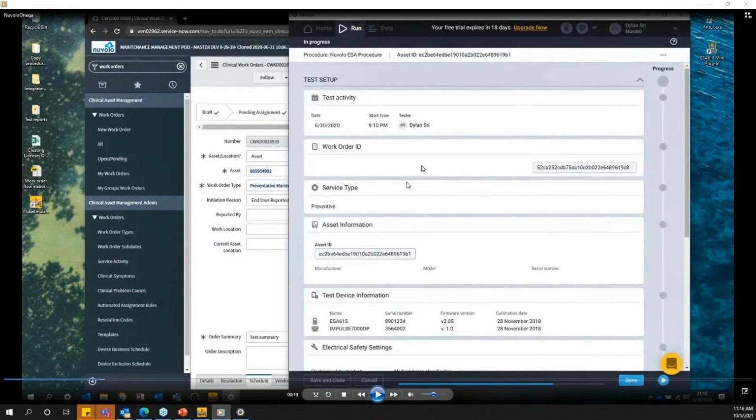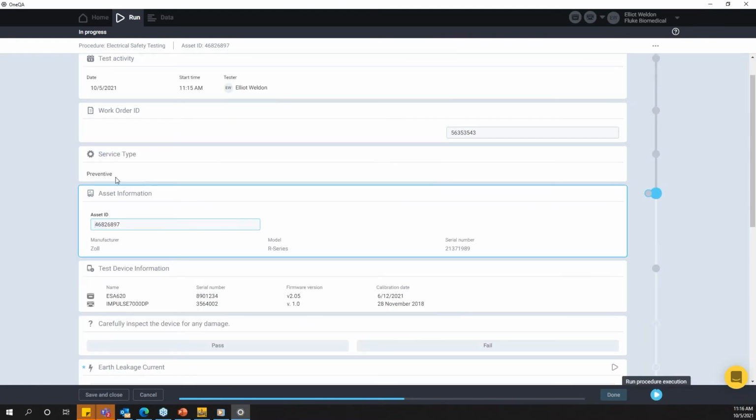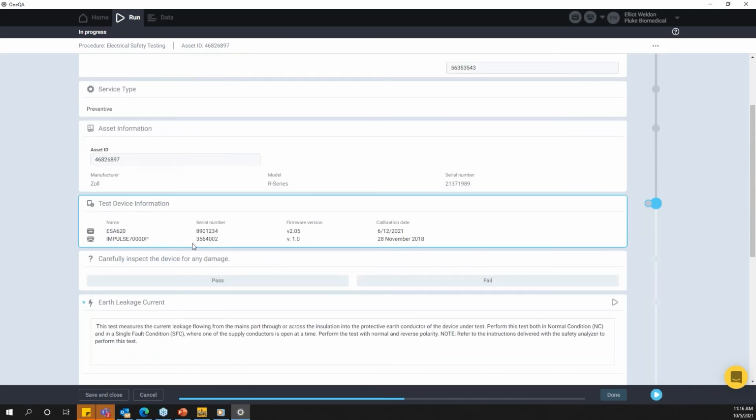So now that we're in the CMMS, I'm going to take us back to the actual software so we can take a look at this. The work order ID would come over from the integration, and then we would have our asset information in here that comes over from the CMMS. Okay, so now we have our test device information. For any Fluke testing equipment, it's going to automatically populate into your work order. So in here we have our serial number and calibration date of the devices that we're going to use to complete this test.